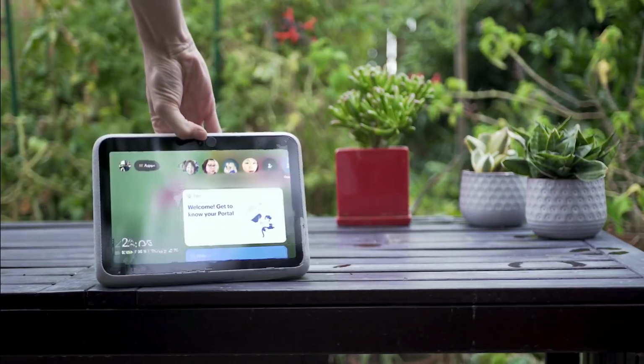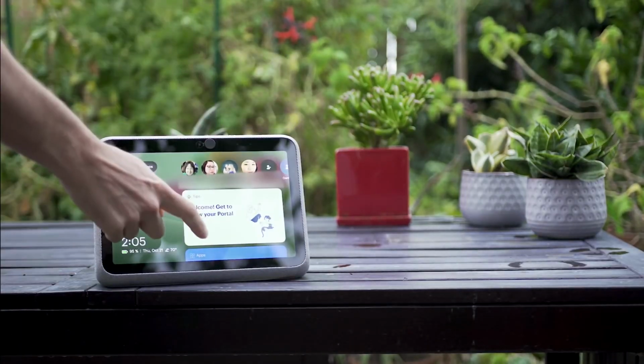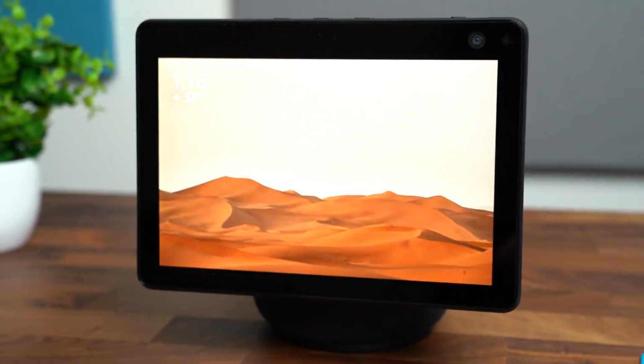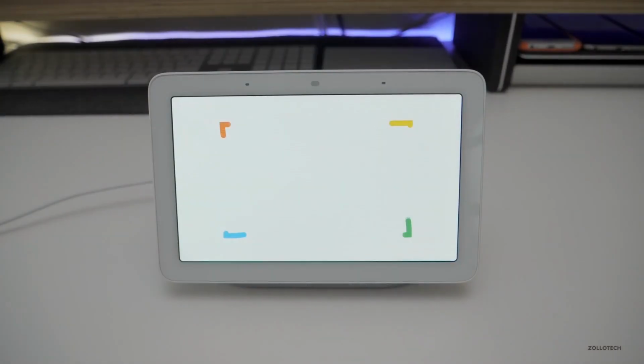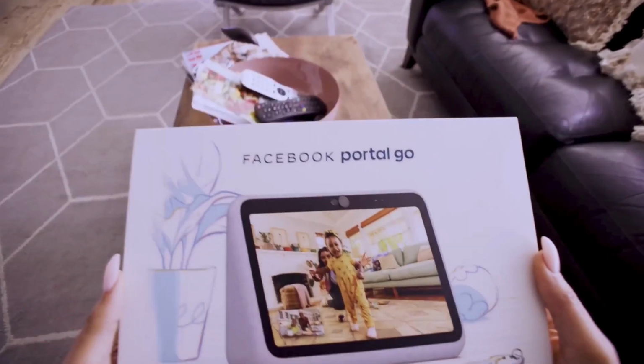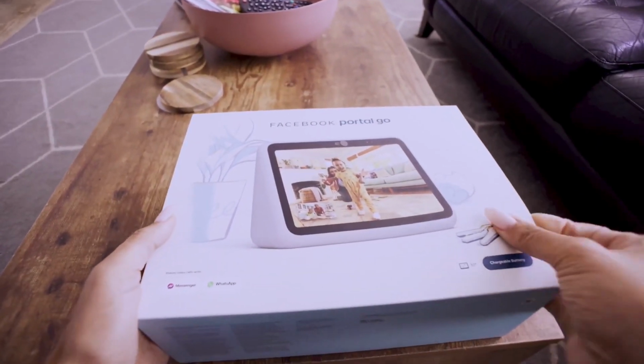Since its earliest days, the Portal line has been plagued by one major question: why? Given Amazon and Google's relative head starts in both the smart assistant and display sectors, the question isn't so much why did Facebook develop it as why should consumers be interested?